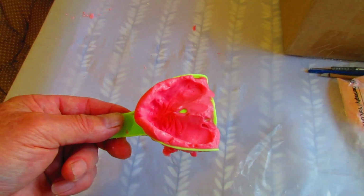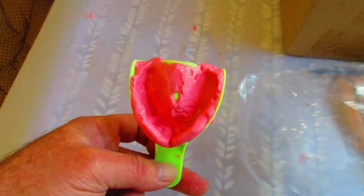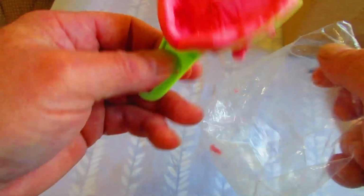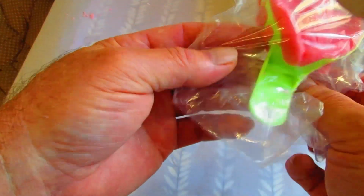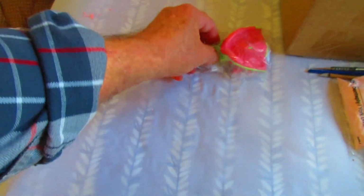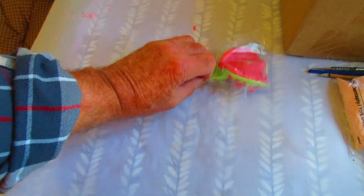The next thing is to put this into a plastic bag. My wife, who was a dental technician years ago, says we should do this, and that will allow it all to dry evenly. There we go. Just leave it there for a minute or an hour, and then we'll come back to it. And then I'll do the pouring of the plaster of Paris.